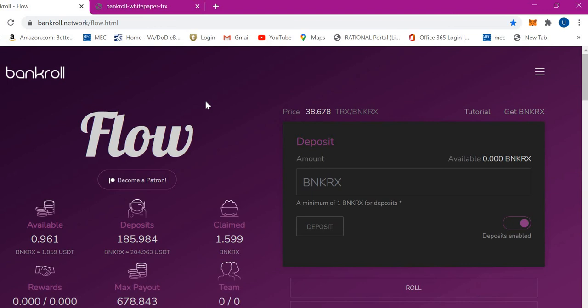The way I went about it is I downloaded Exodus onto my PC. Exodus is another wallet. I threw some Ether in there. I transformed the Ether into TRX. I shot over my TRX from my Exodus wallet into my TronLink wallet. After I had my TRX, I went over to Bankroll Flow.